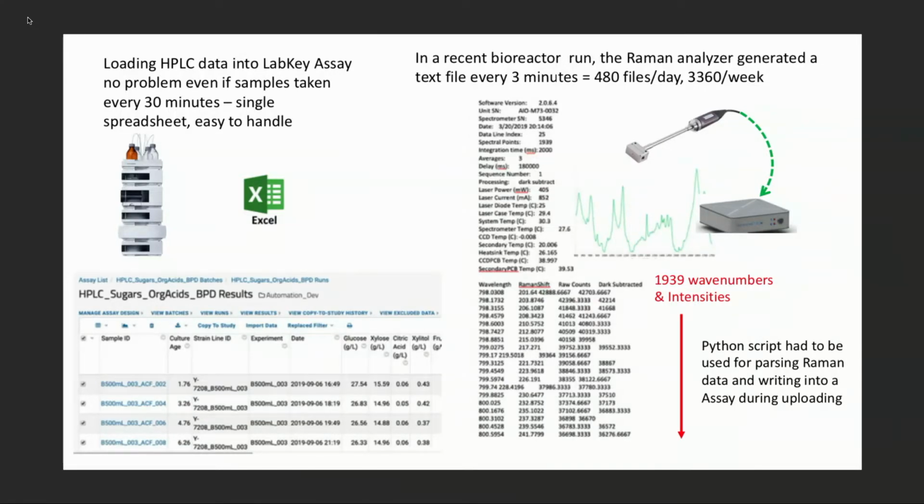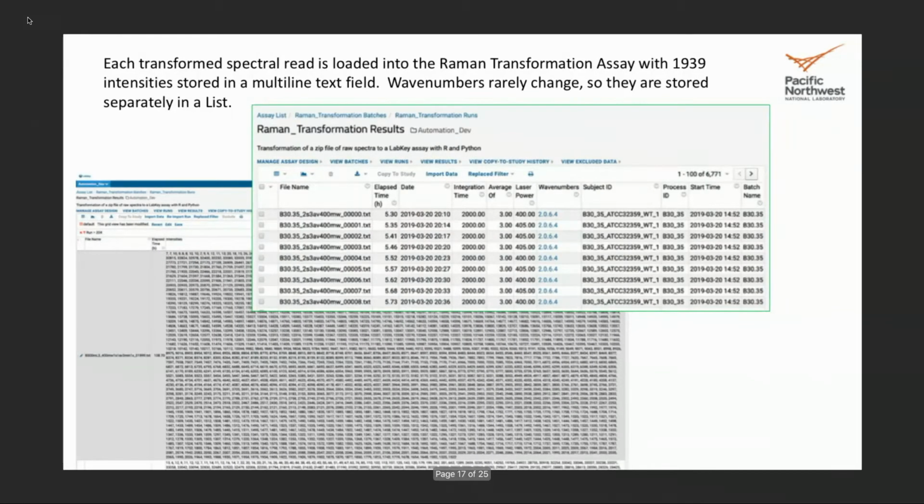The other one, we had to write a Python script for. By the end of the week, we'd have 3,000 individual text files. So I wrote a Python script on the upload side of the assay that would take these individual text files and put them into a table format. But each time we collect a Raman spectrum, there are about 1,940 individual values. So we found that we could load these into a multi-line text field of an individual record. And it works pretty well. Those are the individual records within the assay right there. Each one of these is a text file, and shown here are the intensities that go along.